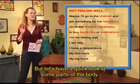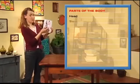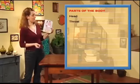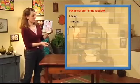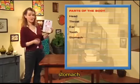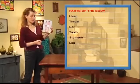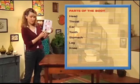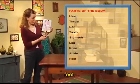But let's have a quick look at some parts of the body. Okay. Head, throat, ear, tooth, stomach, leg, knee, ankle, foot.